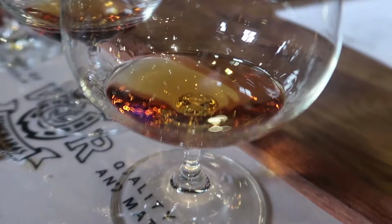I've got three rules. The first rule is you only check the color of the brandy, because 90% of the color of the brandy is coming from the barrel. The darker the brandy, the older it should be.